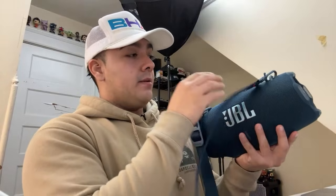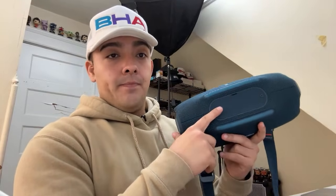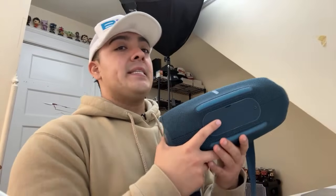However, with the Extreme 4, one of the big selling points about this speaker is it also has a removable battery. Now, the removable battery on the Extreme 4 is not supposed to be as easy to remove as the battery found on the PartyBox 320 or PartyBox 120, but it's meant for, hey, once your speaker's battery is dried out, you can just buy a new battery instead of having to replace the entire speaker.